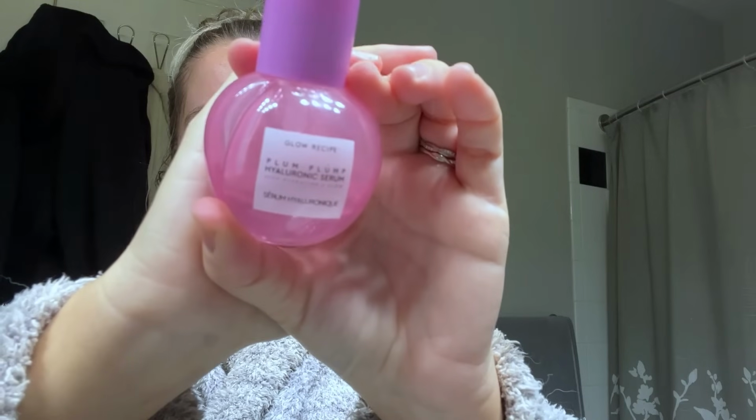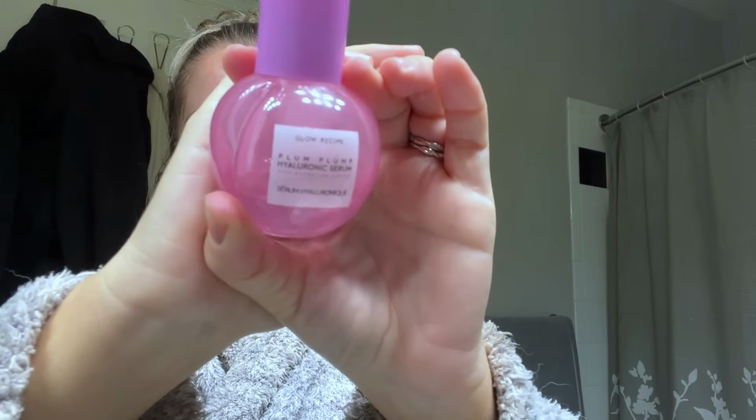Then I go on my favorite Glow Recipe. This is the Plum Hyaluronic Serum. This is so good. I'm literally almost out of it, so I have to make sure that I restock up on this so that I don't miss out on my favorite morning serum.